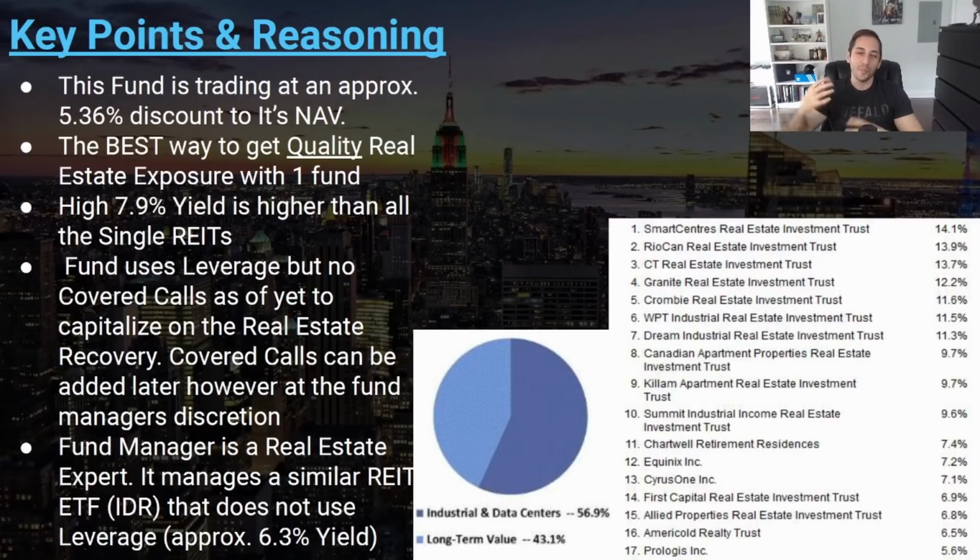So they have a bit of everything. There's retail, there's residential, there's office, there's a little bit of everything. And the rest, the ones that I didn't mention, like Granite and WPT, Dream, Equinix, etc., those are the industrial ones. So a really good mix of value and industrial. Industrial is very hot because of the growth of e-commerce, right? They need industrial real estate space. So this is a really amazing fund. It's my new favorite way to invest in real estate. Very smart fund.